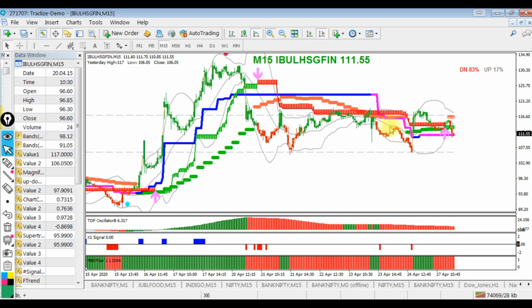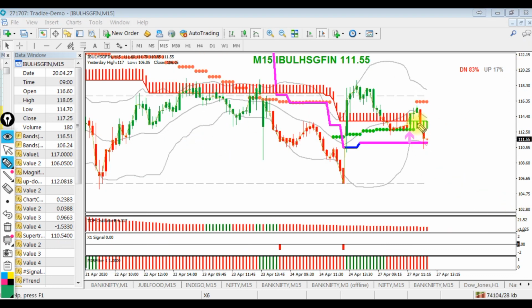So let me tell you the high level. And you can see here you got a buy signal from our F1 indicator, but the filter is not green here. So if the filter becomes green and if candles become green, this level will be an area to take a long position. Till that time you can short it if it comes to 117.50 levels again.